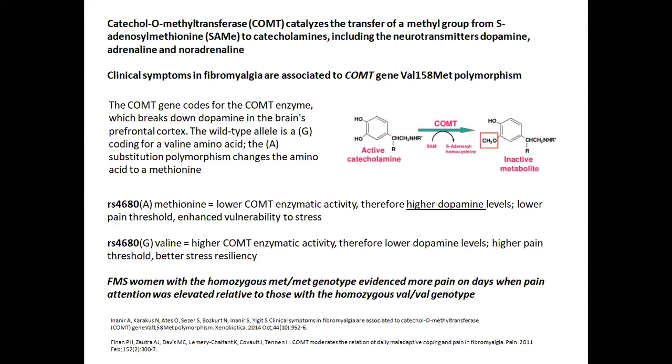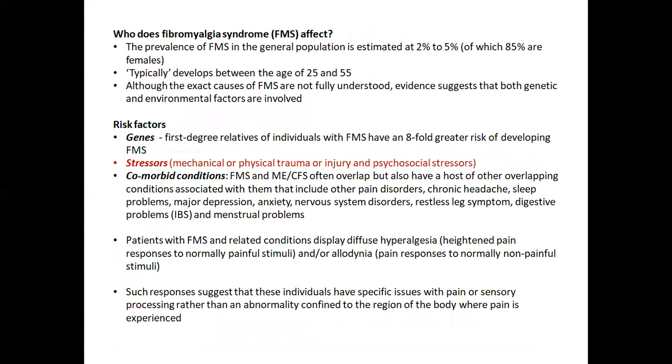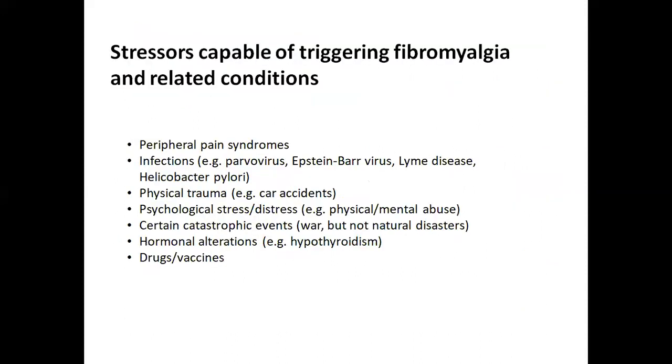So there are specific genes that can predispose individuals to the development of fibromyalgia, and then there are genes that can intensify the symptoms. So we do know that there is a genetic aspect of the condition. And then on top of that, there are specific stresses that are known to predispose as well, things like mechanical, physical trauma, injury, and we can have a look at those here.